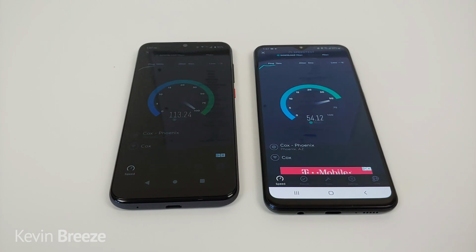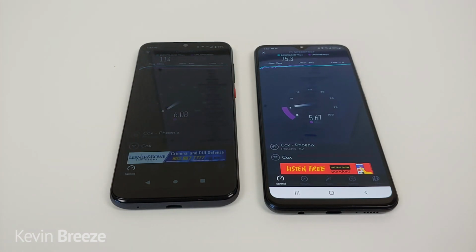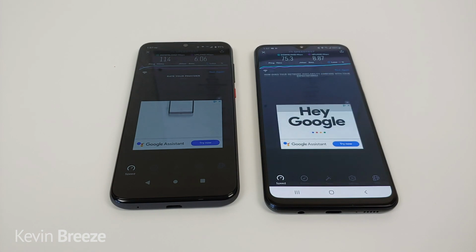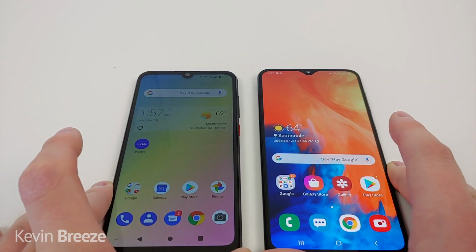So it looks like actually the ZTE Blade A7 Prime is getting the better speeds of the two phones. Very interesting there. Looks like we're getting speeds of over 100 megabits per second download, which is really unexpected and surprising. But it looks like overall we got a download with the ZTE Blade A7 Prime of 114 versus 75.3 with the Samsung Galaxy A20. And then it looks like for upload, we're getting pretty close scores with both phones. We're getting 6.06 with the ZTE Blade A7 Prime, and then we got 8.87 with the Samsung Galaxy A20. So not bad with either of these two devices. I'm certainly very impressed with the performance overall.